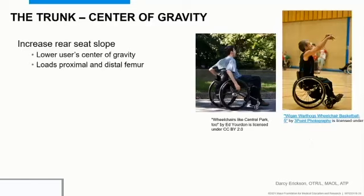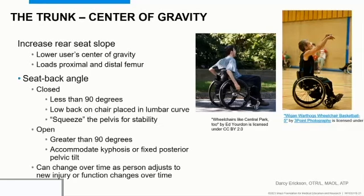And then we have to look at that center of gravity. So if we're using a manual wheelchair, how much slope do they have, and for what purpose do they need that slope? We can lower their center of gravity and hopefully load more of that proximal and distal femur and use those legs for weight bearing like they're designed, and try to keep as much weight off the ischial tuberosities as possible. But with that, and I see this unfortunately more often than I'd like, is where someone gets some slope, but they don't have a seat to back angle that really supports what they need.